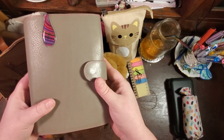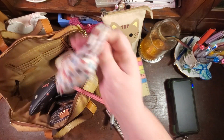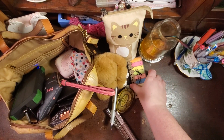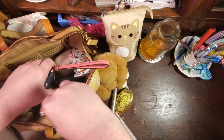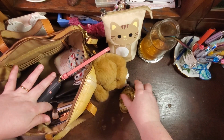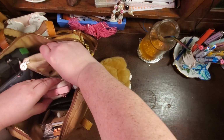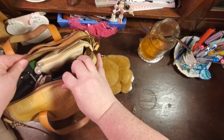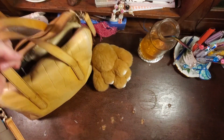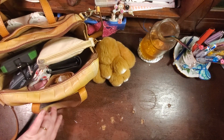It is a B6 size. This is a Giglio Appunto in gray. I don't know what the color is on the inside. It's like a pink on the inside. So it does fit perfectly in this purse. If you wanted an idea of how much you can get in here, I think this is a great minimalist work bag, because you can carry your planner for work or notebook or whatever it is and still have enough room. And without the planner, it's super easy.